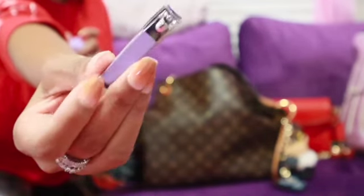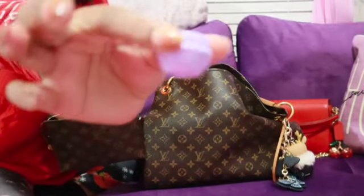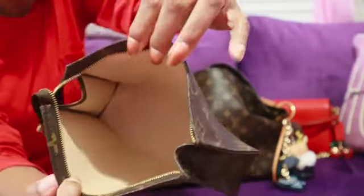Pink's my second. Purple, what do you call the thing? Nail clipper. Tiny little bottle from Shein that comes in a 4-pack. You can use it for whatever you want. I have Tatcha face moisturizer in it.